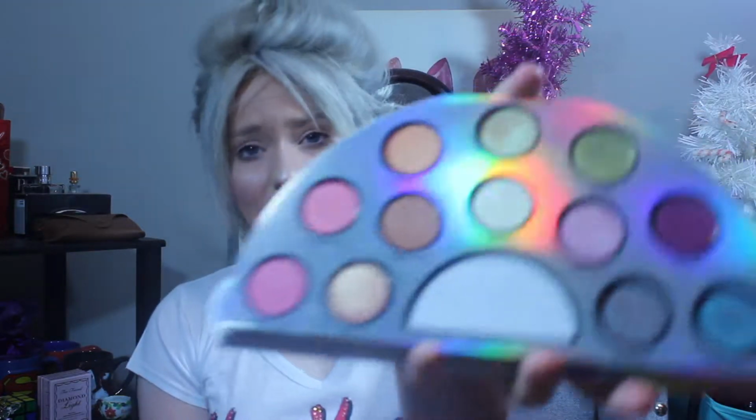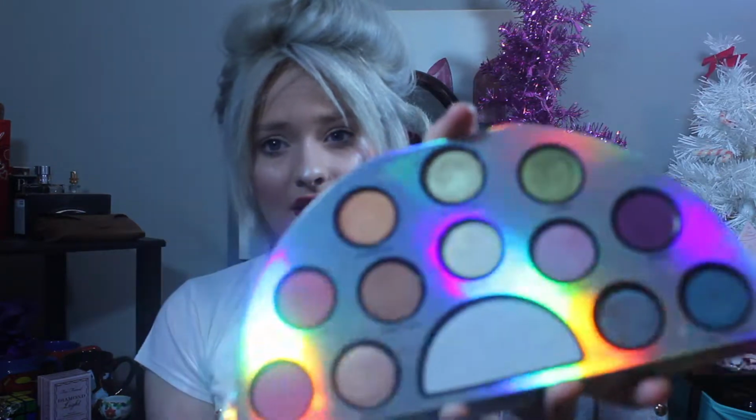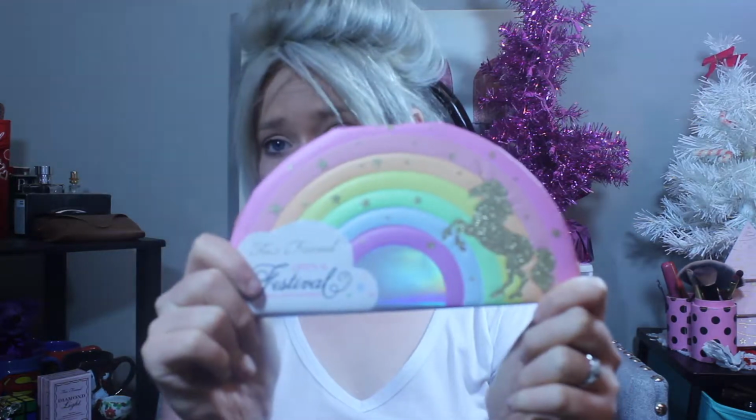Like with all these shimmer palettes, I like to take the mattes out of the Jaclyn Hill palette and then just use the shimmers. That's what I specifically do with this palette. It's very, very gorgeous. And I did see that this palette was recently at Marshall's and TJ Maxx, so you can get this palette at a decent price now, which is cool. But this is the Too Faced Life's a Festival palette, and I really, really love it.